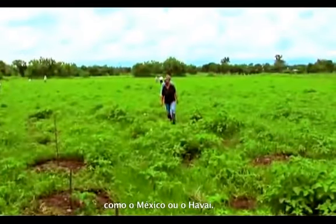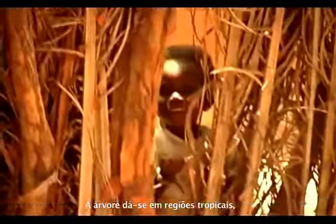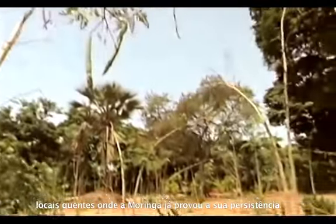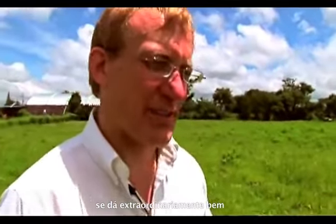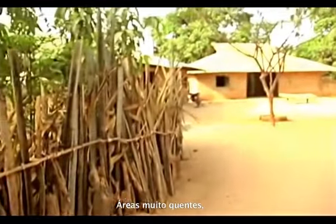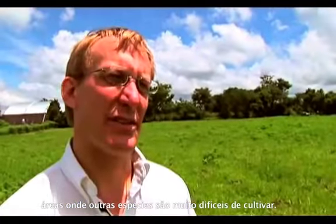Olson says that while moringa can grow in places like Mexico or Hawaii, the tree is native to arid subtropical regions, places like Africa and southern India, hot places where moringa has proven its persistence. And this is a plant that really does do extraordinarily well in some of the most difficult areas, in areas that are very hot, areas that are very dry, areas where other things are very difficult to cultivate.